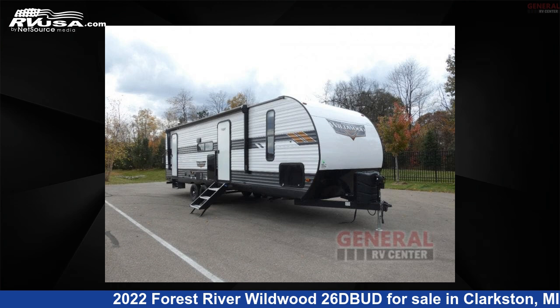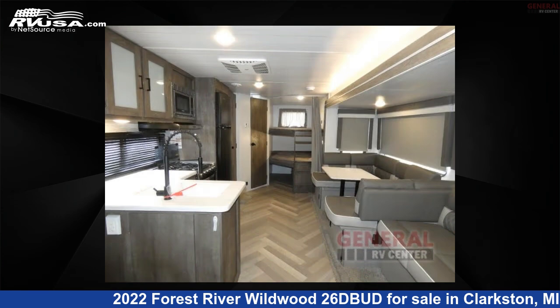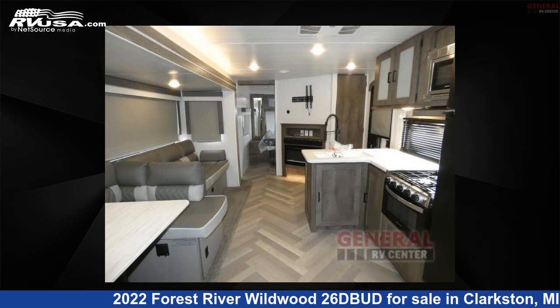This 2022 Forest River Wildwood 26 DBUD is a travel trailer RV. It is located in Clarkston, Michigan, 48348 and is offered for sale by General RV Center.